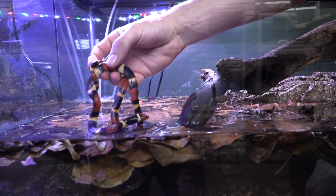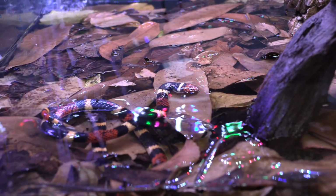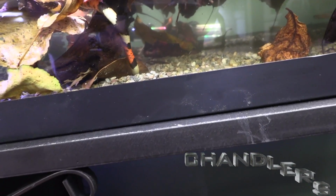Watch them disappear into the debris. Go ahead and explore. Look at that, that is so cool. That's where he belongs, in an aquatic setting.